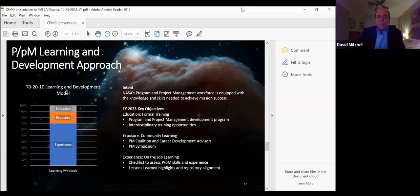So there's a number of things we're working on in fiscal year 2023 to bump this up, and of course this takes money, and we're taking baby steps along the way on how we can do this. But we've got to identify these areas and go pursue them. And so I'm excited about where we're headed. But this is again a partnership we've established with our Chief Knowledge Officer to get this moving along.